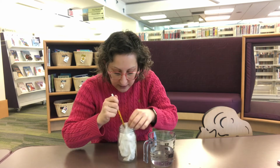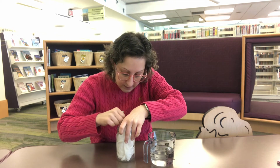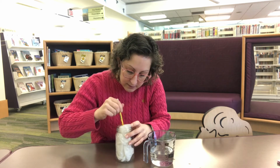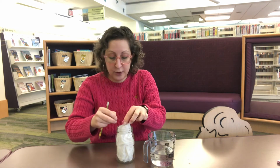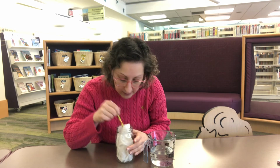If you can't fit your hand in the jar, you can use a pencil or a chopstick to kind of move stuff around down in there. All right, so once your paper towel is in the jar, then you can just take your beans and drop them in between the paper towel and the glass jar.